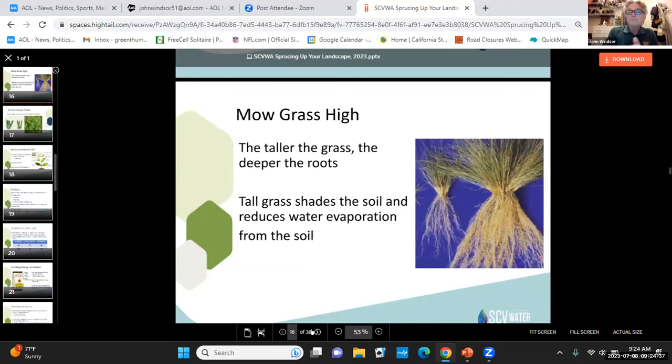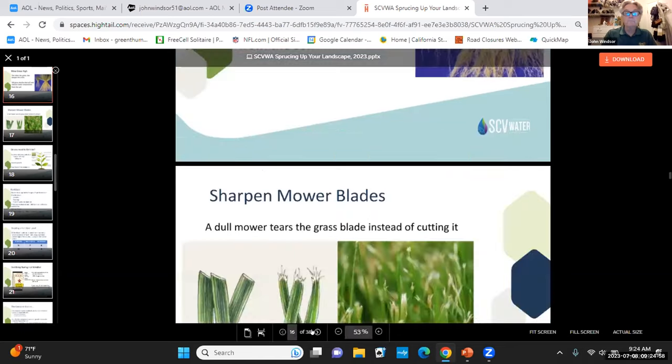So this slide simply shows you what happens if you cut the grass too short. If you cut the grass too short, the roots won't go as deep. Allow the grass to grow tall, as we mentioned, and the roots will go deeper. And this tall grass does help to prevent evaporation by shading the soil.